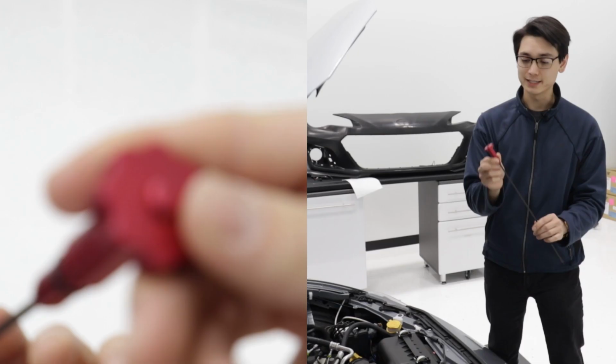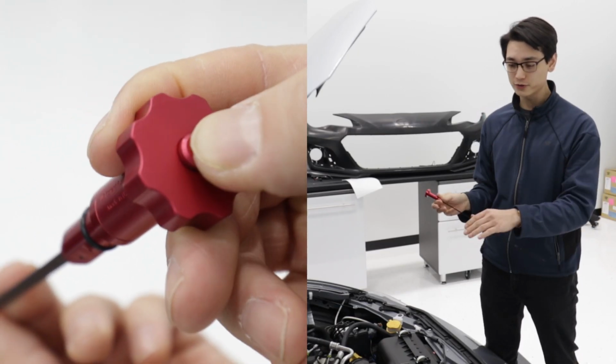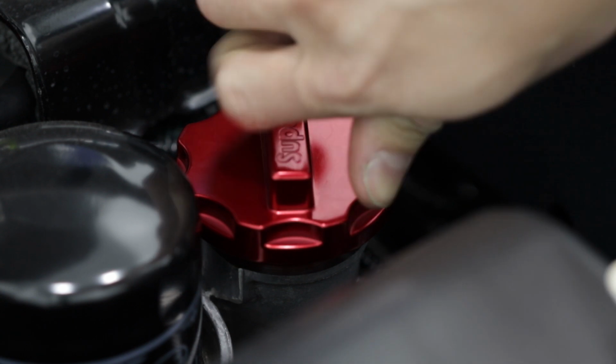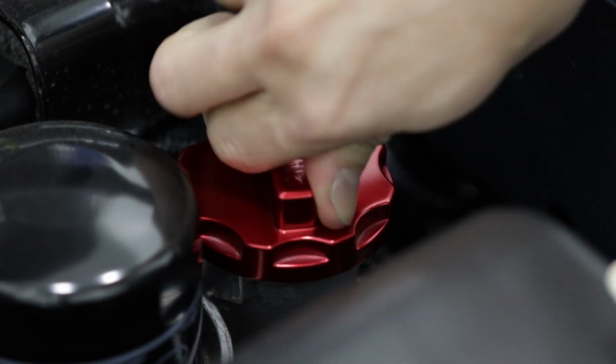Now if neon yellow really isn't your color, well, Superstick has their very own oil cap. These are the same people that brought the more accurate dipstick in the new products of February video, and their oil cap is no joke. This thing is a heavy, solid piece of metal. It's CNC machined, and it's massive compared to the factory one.